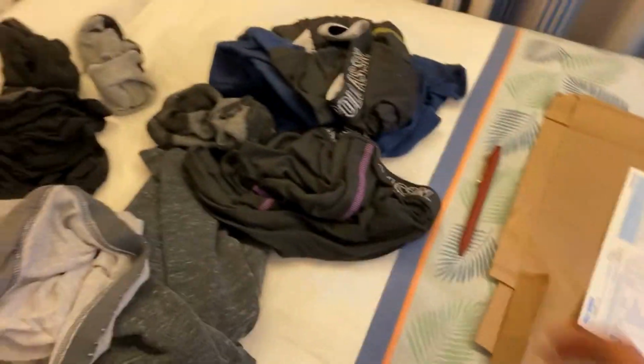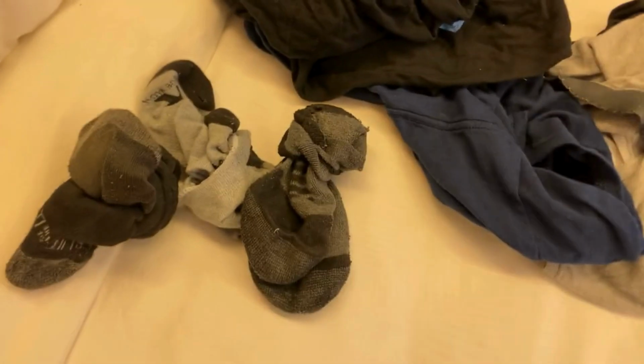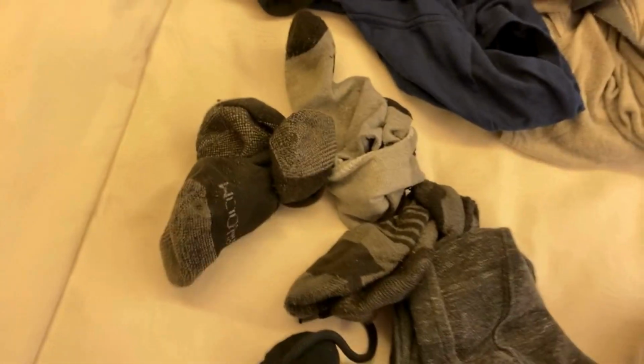We have 1 undershirt. We have 2 undershirts. We have 3 undershirts. We should have 4, maybe 5. 4 undershirts. Okay, we got 4 undershirts. We got 1, 2, 3 pairs of boxers. Okay, so 4, 4, 3. We got 1 pair of shorts here. We have 2 shirts, my old Controversial Cruising shirt. And we have 1, 2, and 3 pairs of socks.